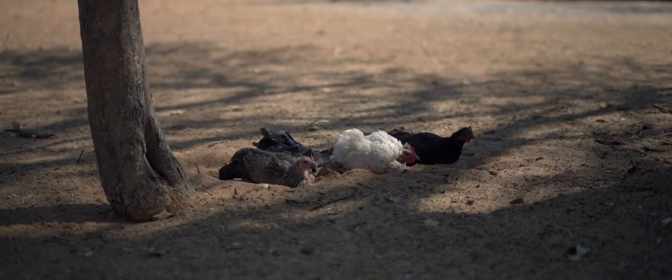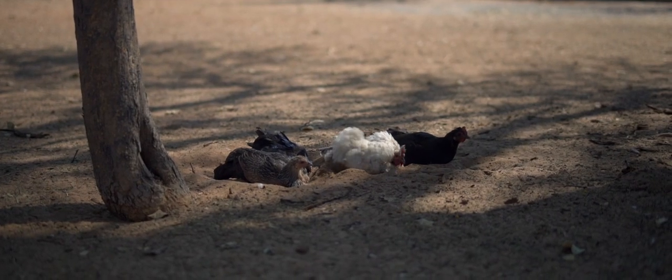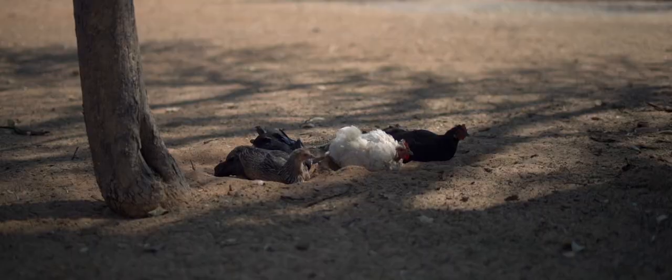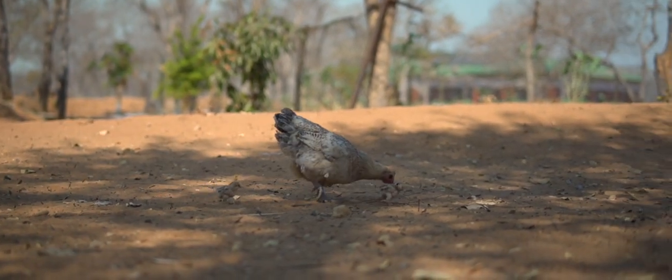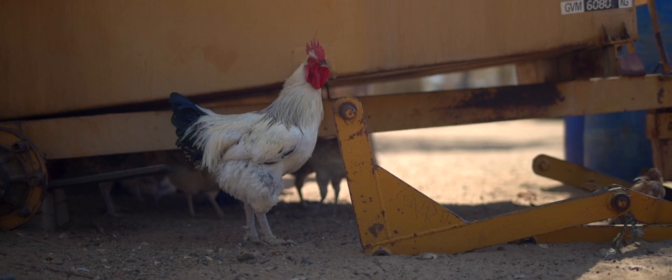But on the plus side, there are some cracking chickens at the substation. Beautiful hens, and the cutest little, tiny baby chickens. And then there's a huge cockerel running around.